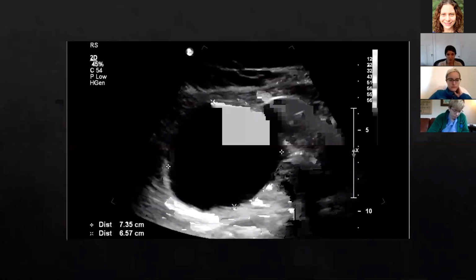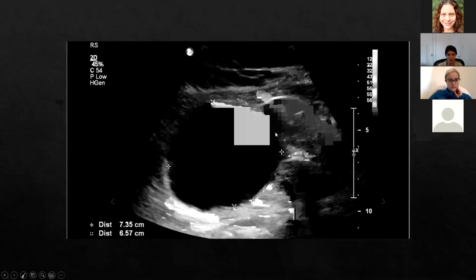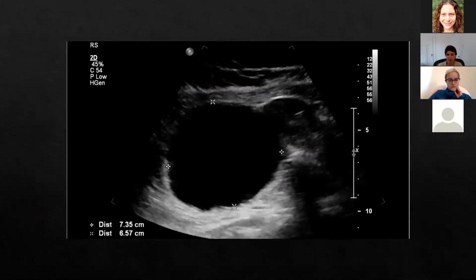Okay, so you do your ultrasound and it shows a cyst that's about 7 centimeters in the right ovary. The right ovary is enlarged compared to the left ovary. Let's say the left ovary is 2 centimeters, and there's decreased flow. So what do we suspect? Torsion.